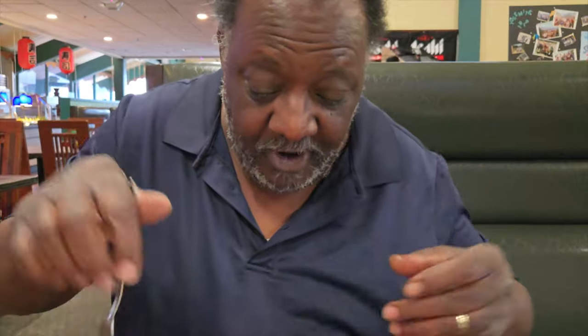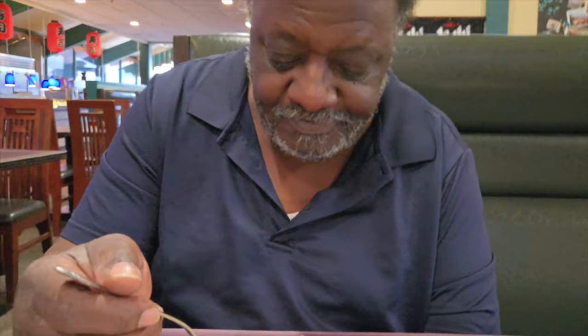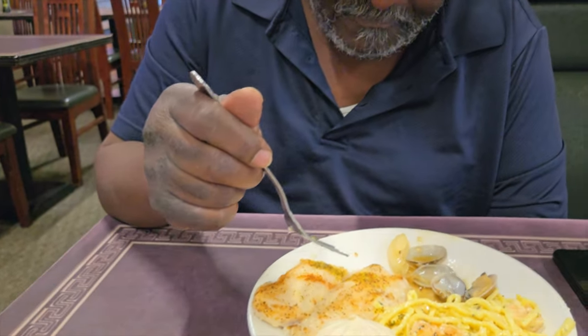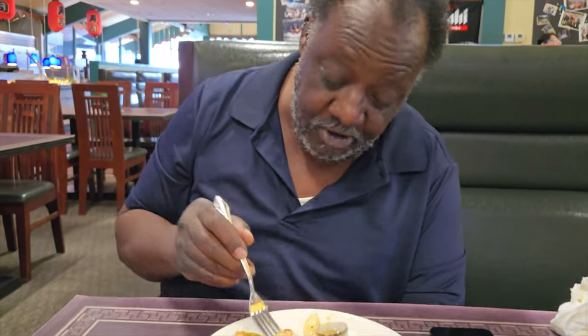Now, I don't see what this dried fish is all about. I don't know what kind of fish it is. I still don't know what kind of fish it is, but it's all right. It looks like it's gonna be dry, but it's really not dry. I can't tell you what all kind of seasonings they use. They're good though.